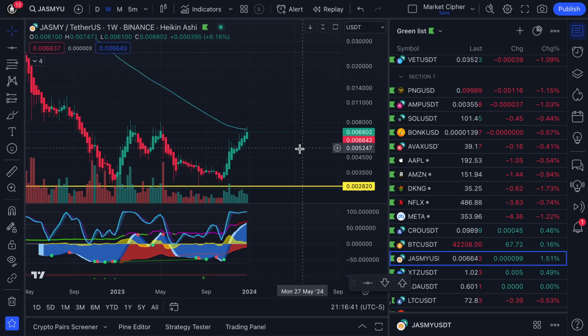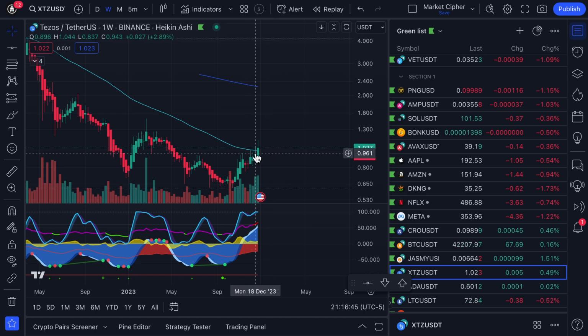So just be careful on that. Jasmy's up there into that 50-week moving average. XTZ's right there into that 50-week moving average. Again, we need a breakout. We need a big breakout above the 50 and then a pullback. Okay, overextended there, not looking to add.